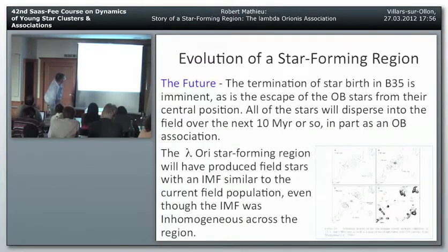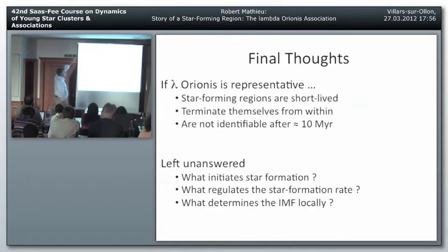Okay, so if lambda Orionis is representative, star-forming regions are short-lived. Now, Michael may think they're long-lived. They terminate themselves from within, from what they make themselves, and they are not identifiable after roughly 10 megayears.